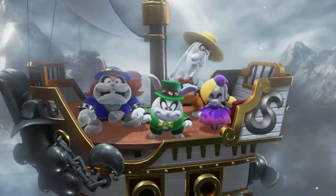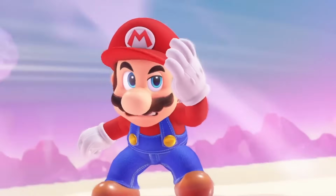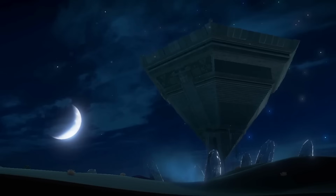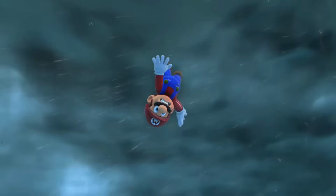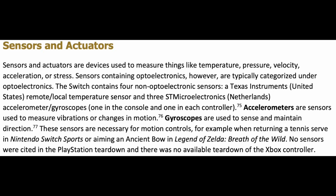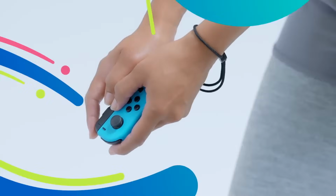As for some of Nintendo's more bespoke tech, let's quote from the research paper one last time. The Switch contains 4 non-optoelectric sensors: a Texas Instruments, United States, remote local temperature sensor, and 3 ST Microelectronics, Netherlands, accelerator gyroscopes, 1 in the console and 1 in each controller. These sensors are necessary for motion controls, for example, when returning a tennis serve in Nintendo Switch Sports or aiming an ancient bow in Legend of Zelda Breath of the Wild.